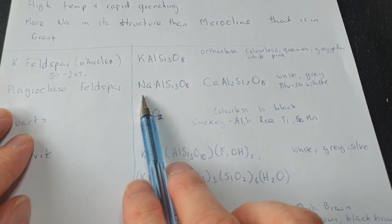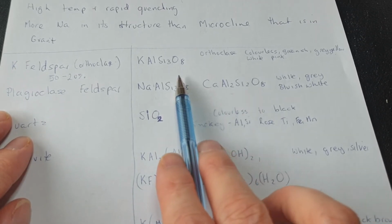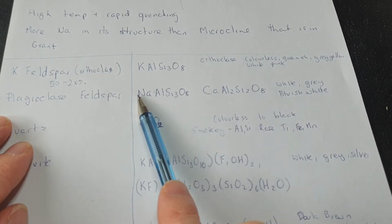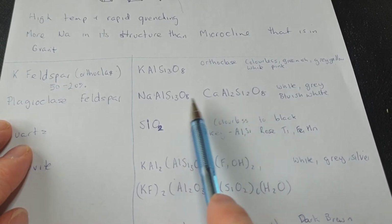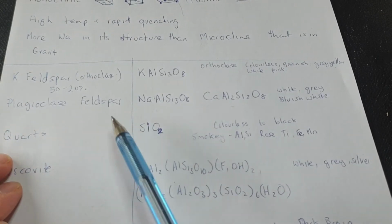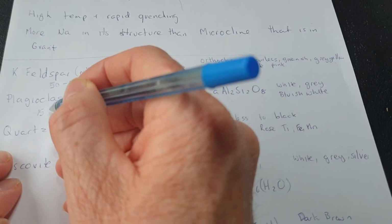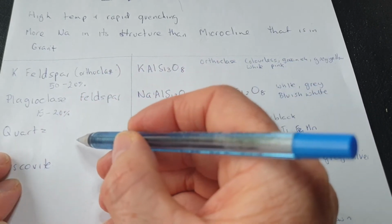Plagioclase has sodium and calcium. As you can see, the end members are actually the same. But usually in the earlier rocks, the lighter rocks, we have more sodium. In the darker rocks, we have more calcium. So there are calcium-rich end members and sodium-rich end members. Plagioclase feldspar can make up like 15 in granite to about 20%. Something like that. They do vary.